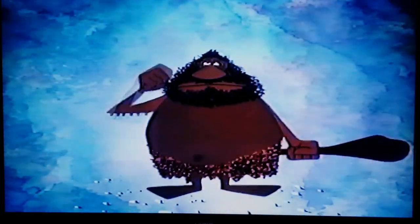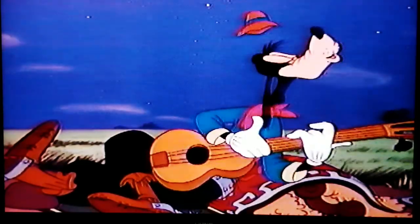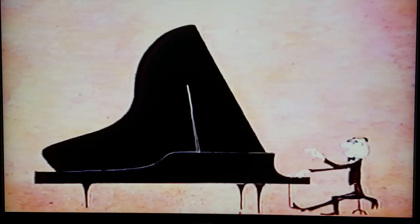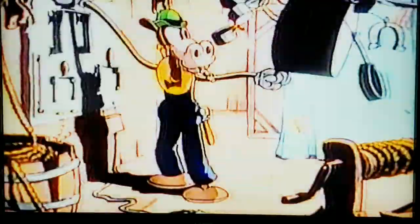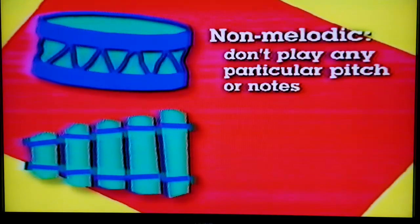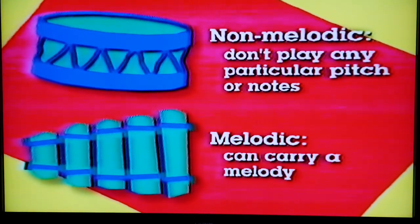A percussion instrument is almost anything that makes a noise when you hit it. You can hit some of them by strumming or even with special levers and hammers like a keyboard. Percussion instruments can boom and thunder. They can be tribal and primitive. Or they can be delicate and fairy-like. We're dividing them into the non-melodic instruments that don't play any particular pitch or notes, and the melodic percussion instruments, which can carry a melody.